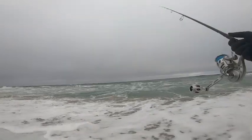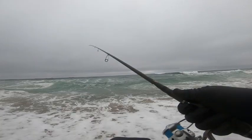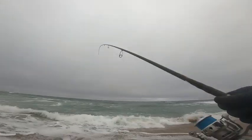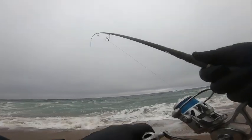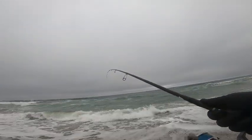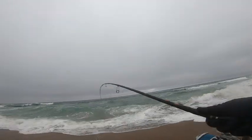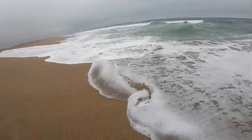Last couple of casts here. Right there. Fish on, baby. There it is. There it is. Caught that way out there. There it is. And probably like 17, maybe 18. Not very big, of course, but respect all sizes. Oh, man, so fun. So fun.